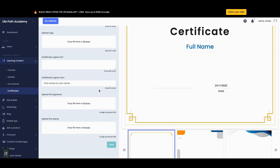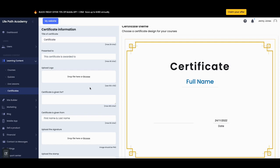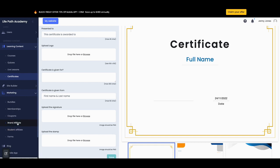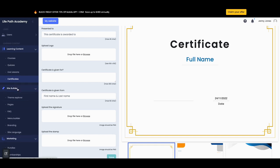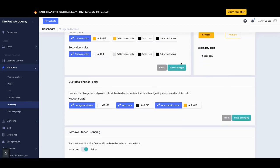I think that's the new innovative part when you're actually looking at UTeach. That's going to give you the ability to build out your coupons, and it's going to allow you to use a blog and so on and so forth. So again, you have the site builder there, the branding, you can do all of that as well. You can put up all your branding and so on and so forth.